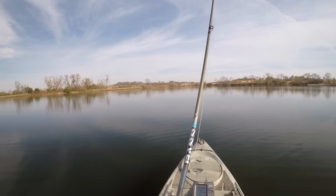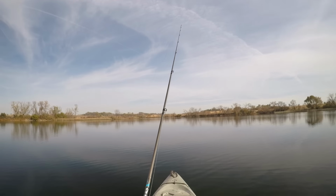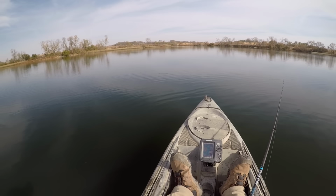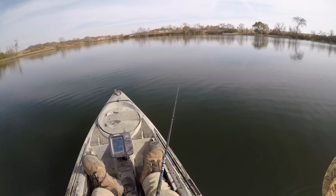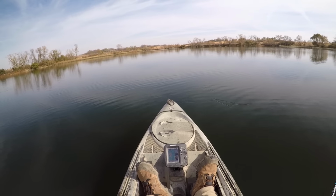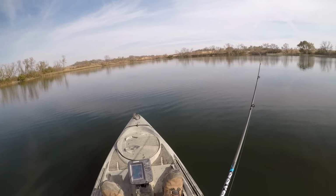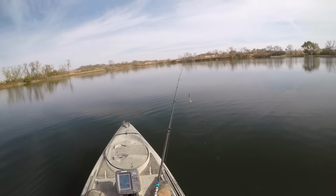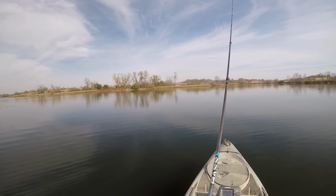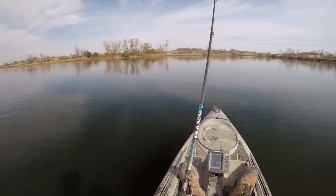That's why I'm working that jig somewhat slow with the water temps in the mid-40s. I'm just hopping them along the bottom. But as it gets colder, as that water gets below 40, a lot of times I'll have to slow it down even more and just slow drag it along the bottom like that. But today, those fish seem like they're still biting pretty hard. All I've got to do is get it in front of them and give it a little action and they should go for it.